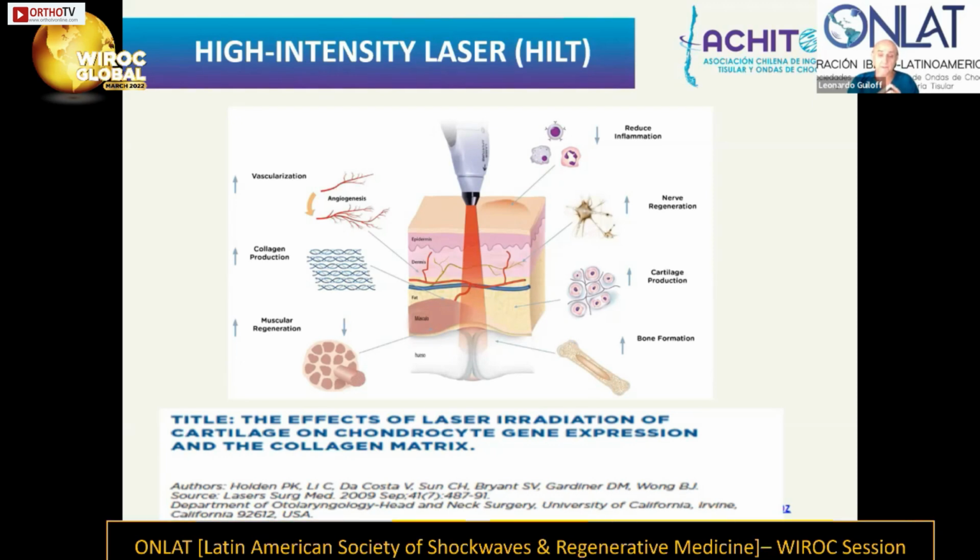This first paper is about the gene expression of the chondrocyte, showing that the laser can produce more stability in chondrocytes when they are in the process of aging. And also you can see that when compared with a control group, laser applied to a cartilage makes the extracellular matrix produce more collagen 2, which is the most important collagen in the cartilage cell. So with that type of physical stimulus, you can have more stabilization and more extracellular matrix in the cartilage, which you can see in the clinic when you treat degenerative arthritis of any joint.